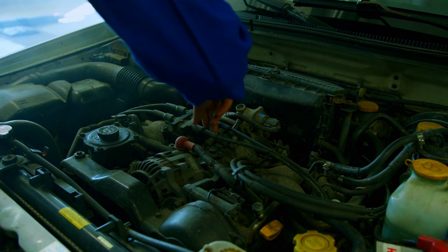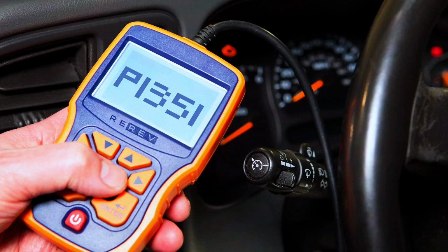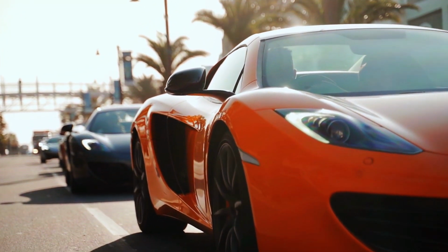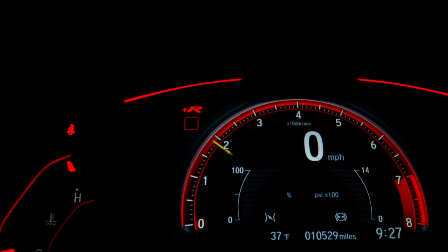Once you've replaced the coil or fixed the wiring, go ahead and clear the P1351 code using your OBD-I scanner. Now, start the engine and take your car for a test drive. Monitor for any warning lights and scan for codes after driving to make sure everything's fixed.